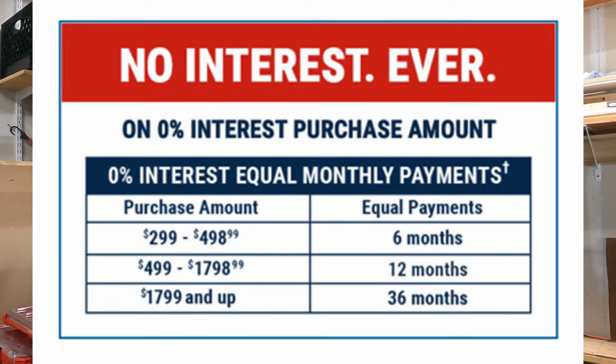That means on any purchase of $1,799 or more, and of course up to your credit limit, which will be determined by your credit score and your income and all those other things when you open the card. You'll know what your credit limit is right there. 36 months to pay it. Let's go crazy. Say you spend $7,200, which is not impossible if you throw a few US General boxes in there, or you really go crazy and do some of the Icon boxes. That's $200 a month. That is an outstanding deal.